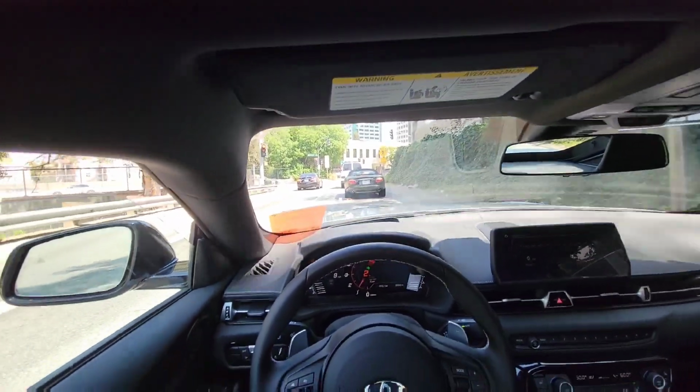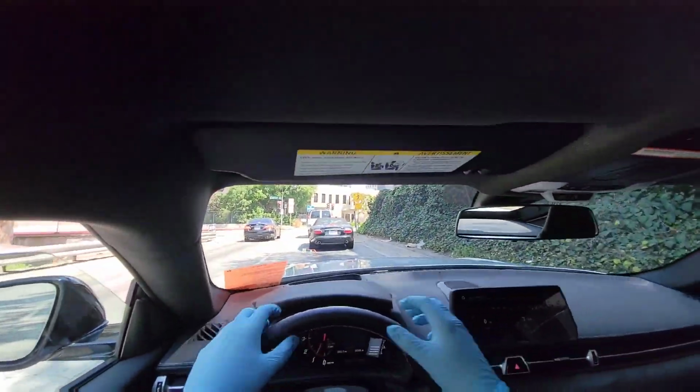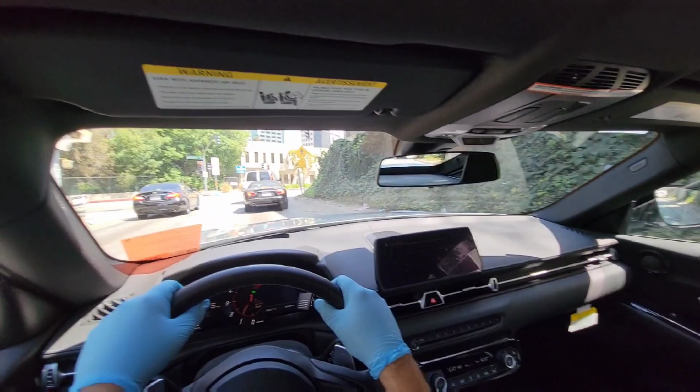It's a very smooth ride. How about? It's a very fun car. Now I understand why everybody loves these cars. It's pretty awesome, I'm not gonna lie. The horn's kind of funny though.